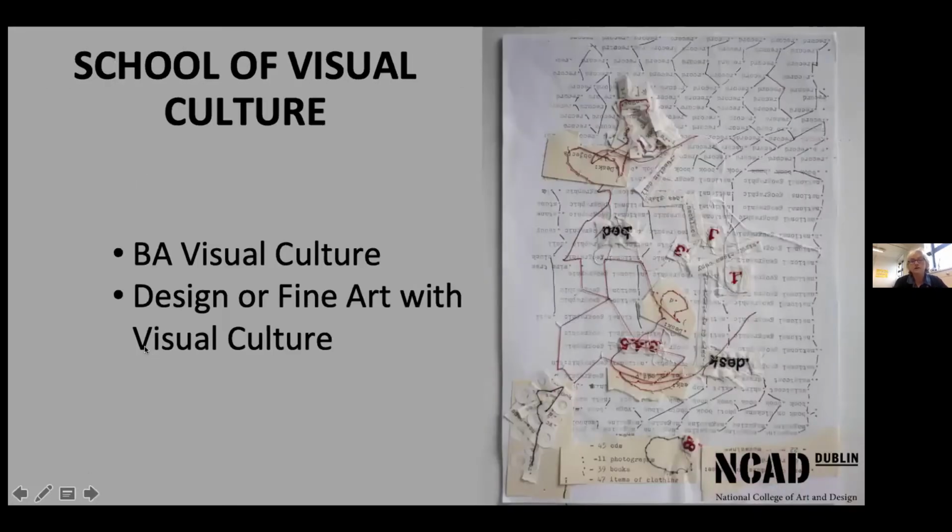We also have a School of Visual Culture. Every student in NCAD will study visual culture, and it's called critical cultures within our program. But we also have a specialist undergraduate degree in visual culture, and that's for students who are particularly interested in curation, in writing, and in cultural activities that are parallel to the practice of art and design. But also our students can, at the end of their first year, decide to do a degree with visual culture. So if they're particularly interested in the discourses surrounding art and design, as well as the practice of art and design, they can join these 2 specialisms together, not quite 50-50 like education, but a slightly less than 50 for visual culture and the rest for their studio practice.